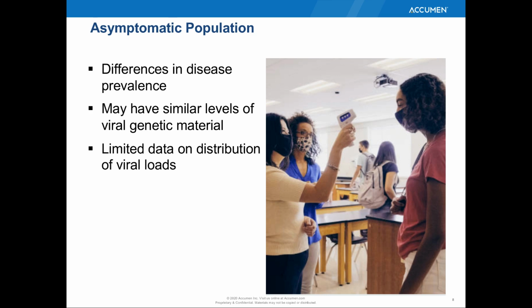It was hypothesized that asymptomatic positives could have less virus, and that's why they're asymptomatic. But so far, that's not what we've seen. We're so far seeing that they may actually have similar levels of viral genetic material, not decreased. So that's good news when it comes to limit of detection and the ability to use one highly sensitive test method on both the symptomatic and the asymptomatic population. But that also goes back to the importance of validation. So you need to do that full test validation in order to know the answer to that question for your population.